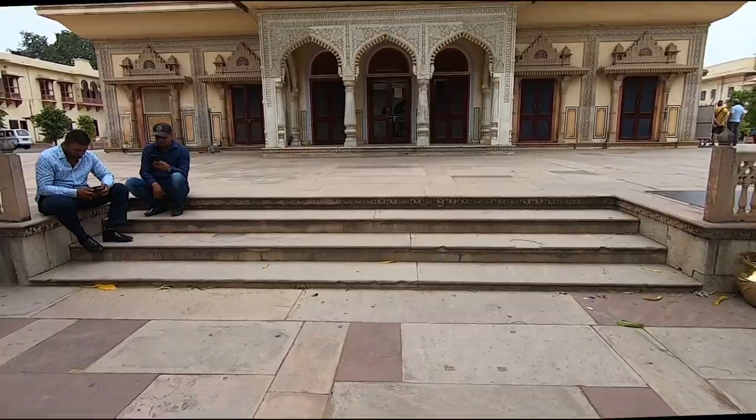This is the City Palace, and the ticket to get in here is ₹200. So I'll just show you some clips from the inside. I hope it is allowed inside.